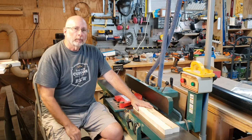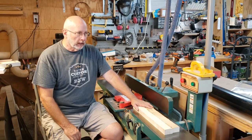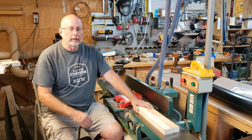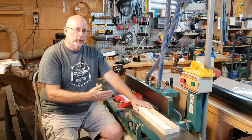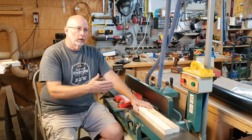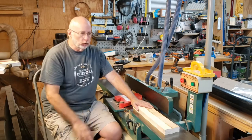I get that. But we really want to stay out of debt with the business. So yes, it's taken me time to purchase things, and I've had to learn to do things other ways. But once I purchase the tools, it makes my projects night and day. So let's talk about the joiner.